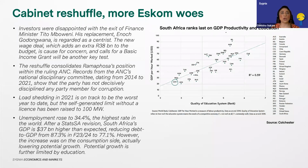However, what wasn't very well received and caught both South African investors as well as international investors by surprise was the exit of our finance minister, Tito Mboweni. He has always been seen as a strong pro-reform driver and has done a great job as the finance minister for the short time that he was in cabinet. So the key focus for the rest of this year will be on the budget speech in February, as well as to see what his replacement, Enoch Godongwana, and the new policies he will put in place.